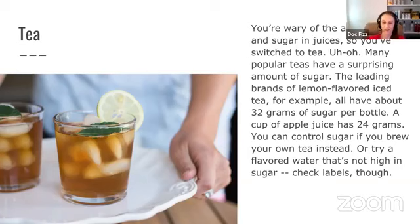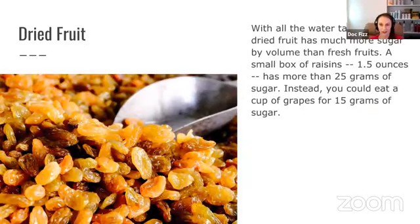Yes. Great. All right. Dried fruit. So we touched on this one earlier. Dried fruit is really high in sugar. So 1.5 ounces has more than 25 grams of sugar. So an ounce is 22 grams, I believe. So it's got a lot of sugar. So you want to be mindful of that.